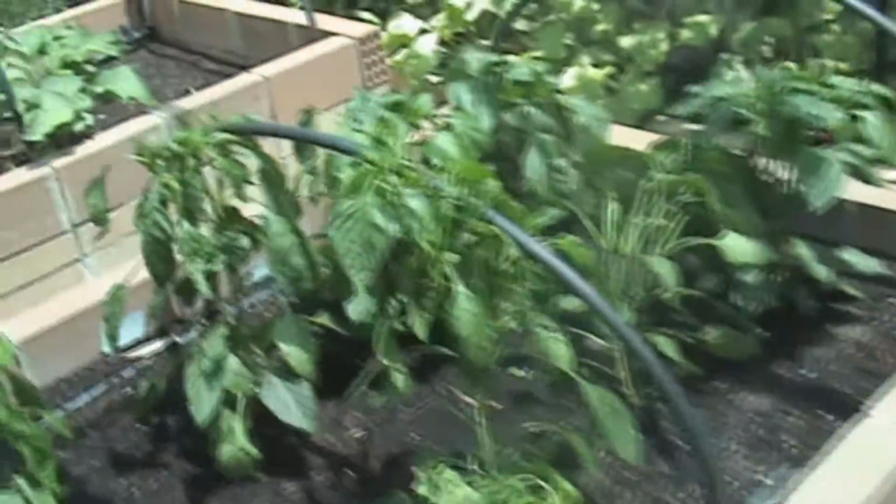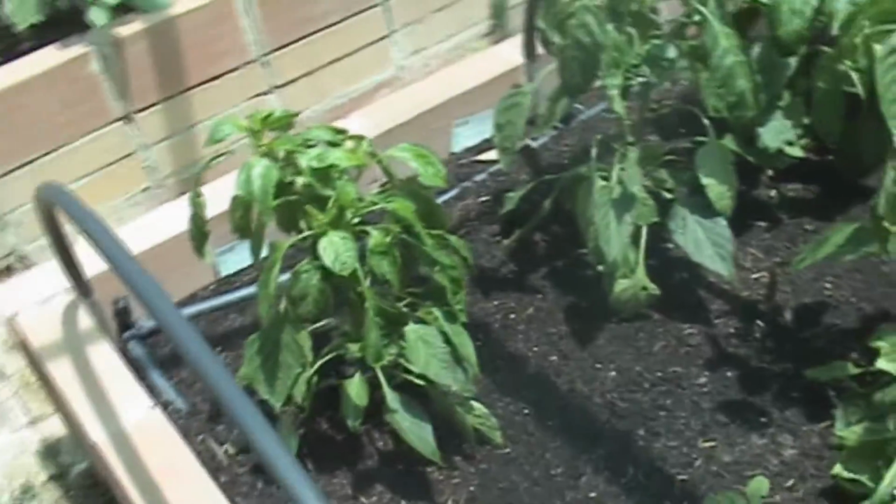The capsicum, they're weeks and weeks behind. They're just getting their flowers now. This one I've just watered this morning. This one's fallen over under the weight, so I'll need to just stake that one back up. But yeah, they're all only just getting flowers now, so at least a month behind for me.